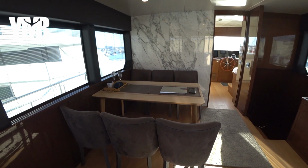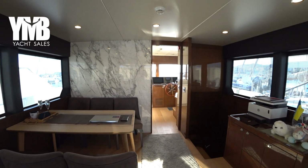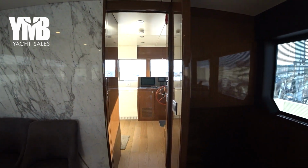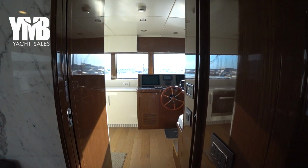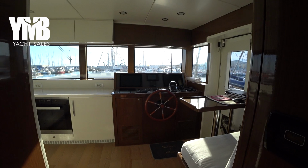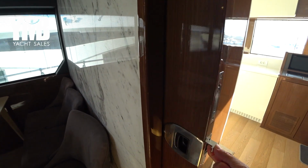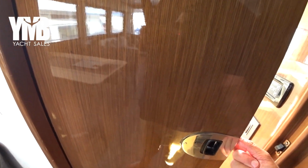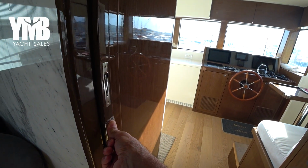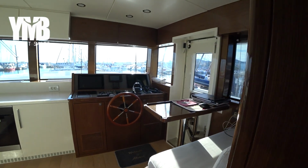This is the time to say that this boat has 3 cabins, and we will see them very soon. The master is amidships, VIP, guest cabin, twin guest cabin, and another service room. But before that we just stepped into the pilot house. The pilot house is separated by this sliding door, so if you're on navigation at night, you can separate yourself with this door to avoid extra lights which will disturb you for navigating the boat.